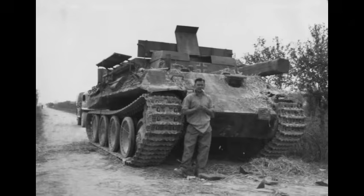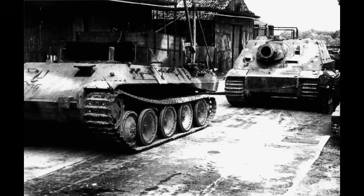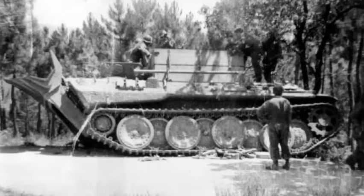The Bergepanther quickly proved itself invaluable on both the eastern and western fronts. Its ability to recover heavy vehicles under fire meant that it played a critical role in minimizing German tank losses. Since it shared many of the same parts as the Panther tank, it was easier to maintain than creating a new, specialized recovery vehicle from scratch.